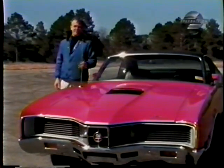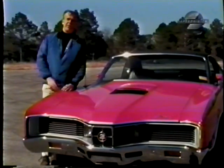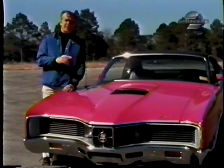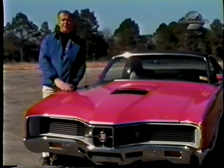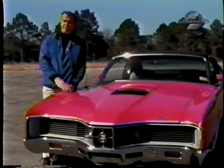Well, there it is, friends, our test of the standard Cyclone GT, 351 cubic inches, two-barrel carburetor. As we mentioned, a little on the docile side, but a fair performer. Now, in the weeks to come on Car and Track, for those of you that like your cars a little more violent, we'll do a 429 version. There's quite a difference.